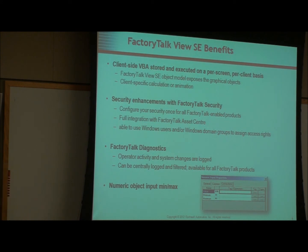Some other ones are that you have client-side VBA, so that you can individualize clients for different areas if need be. Security enhancements with FactoryTalk Security; there's a lot more options in the security. You have FactoryTalk Diagnostics available, including, I think someone mentioned it earlier, FactoryTalk Asset Center, which can log changes made. If you have someone online changing screens and it messes up something, we can go back and find out who did it, on what computer, at what time, exactly what they did to the screens, and maybe even revert back. So through Asset Center, there is auditing available.